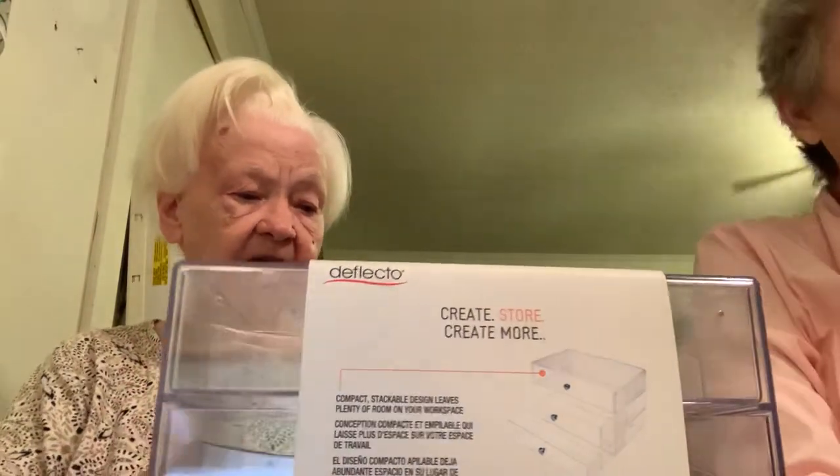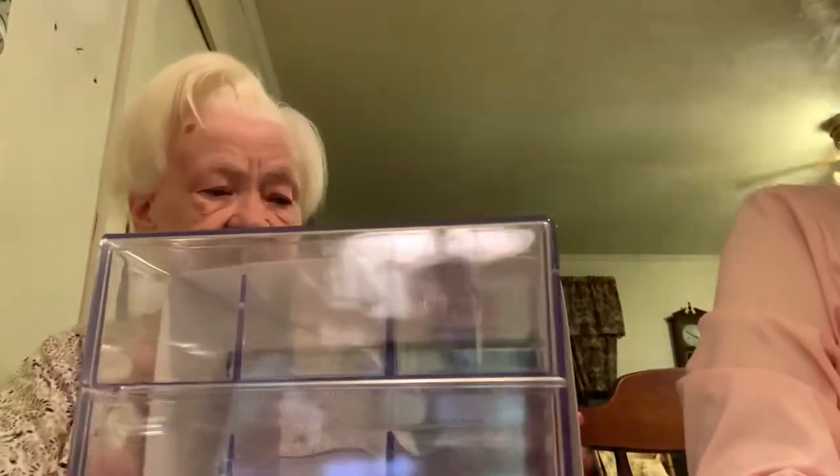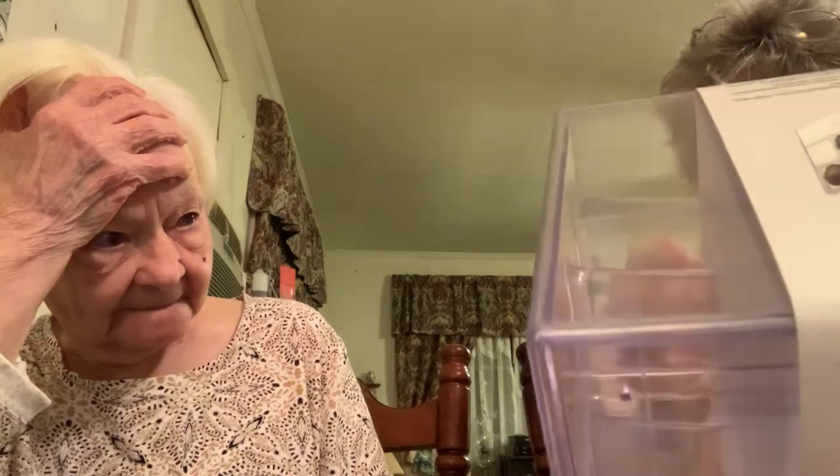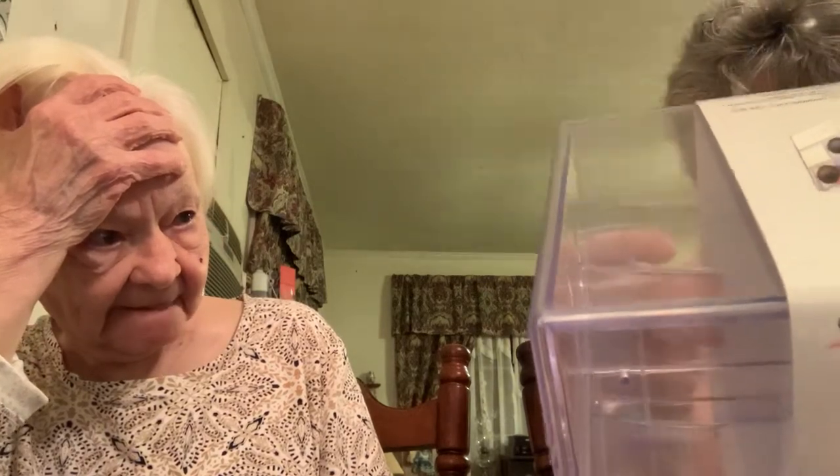Show this, Ma, and I'll tell you what it is after you show it. Well, I'll tell you what it is. And it was on sale. It's a washi tape holder. I've got two of them, but I know I can use another one. This one was marked down to $5.74. I think it's regular $19.99. I don't see the regular price on it. How much is the regular price? $22.99? Marked down to $5.74.